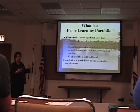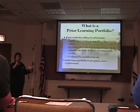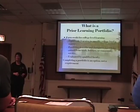So the portfolio is a way of describing and documenting the learning that you've gained outside the classroom and how it equates to a specific college level course. Does that kind of make it a little easier to understand?